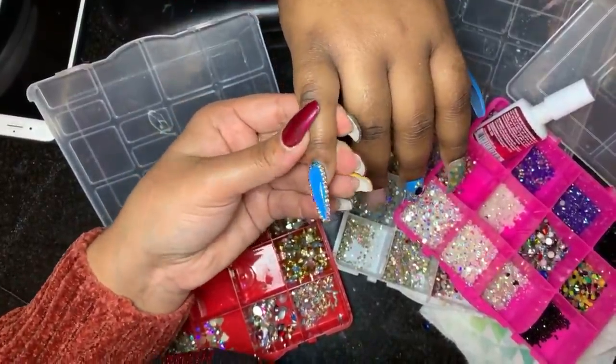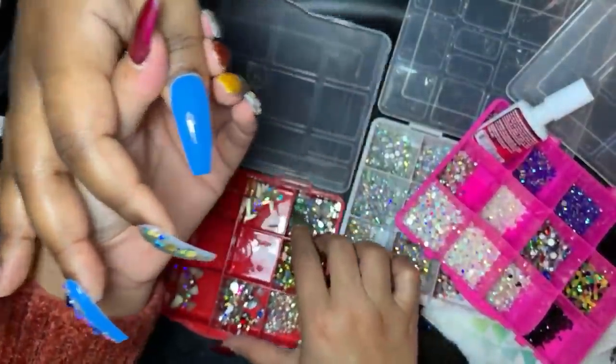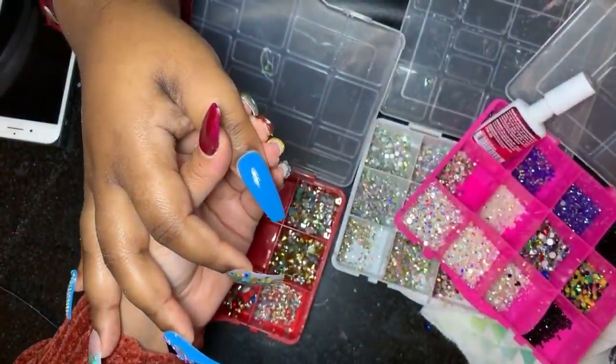Okay, so that's the pinky. So now for the thumb, let's see. I'm going to do some right in the middle.